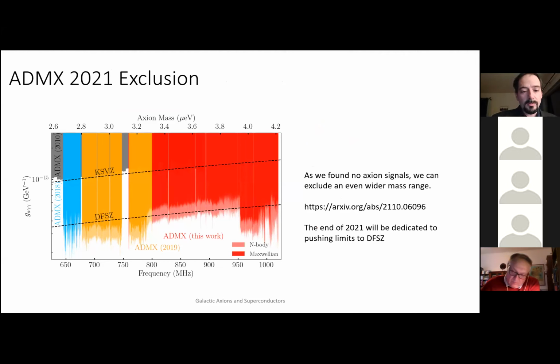Given we found no Axions in our 2020-2021 running, we were able to place exclusion limits. Here they are. So this is Axion photon coupling. This is frequency in the bottom, mass on the top. Blue was 2018, orange was 2019, red is 2020-2021. So the good news is we are able to greatly increase our scan speed. We've been working very hard on that. However, we're not completely done.